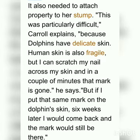Now, it also needed to attach properly to her stump. Now, what is stump? Stump is the part of the limb that is left after amputation. This was particularly difficult, Carol explains, because dolphins have delicate skin. Delicate means very soft. Human skin is also fragile. Fragile means easily hurt.